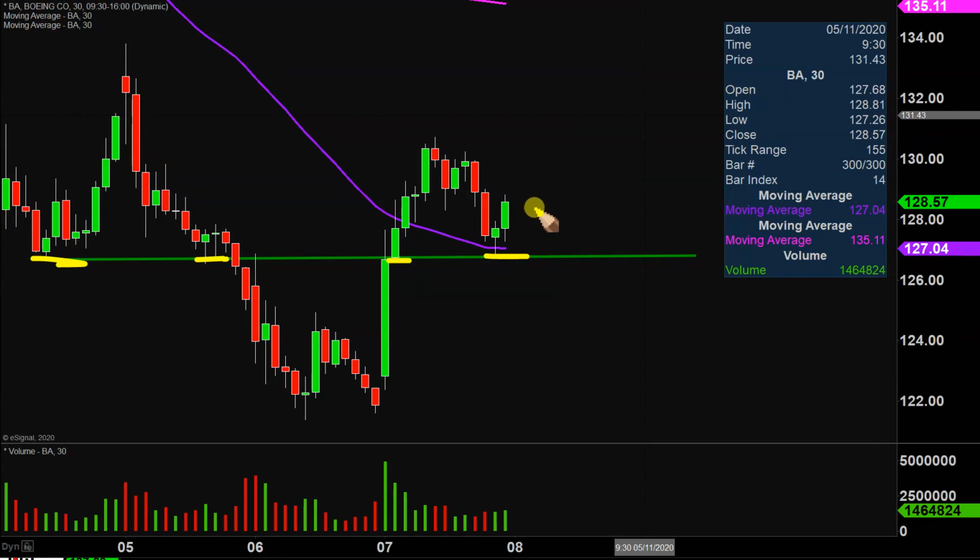And I make that comment because when a lot of people are watching the same level and wondering the same thing, call it a self-fulfilling prophecy, call it whatever you want, it can produce some very dynamic movements. And that's going to be a level that longs and shorts and everybody in between are going to be watching.